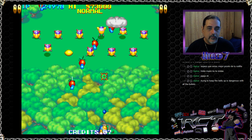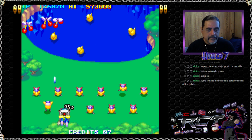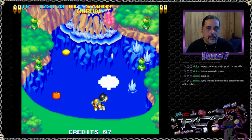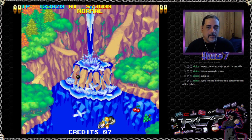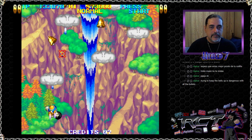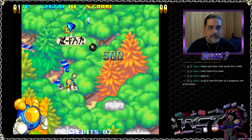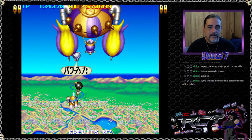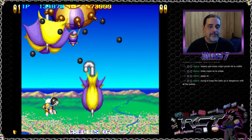I like the fact that the more you charge up the bomb or the special move, the bigger it's going to be. Oh, I just released it. I should have kept it. I love these shoot 'em ups because they're very colorful. They look like the old school anime and manga, of course. Very cinematic with the little screens, the cutscenes.